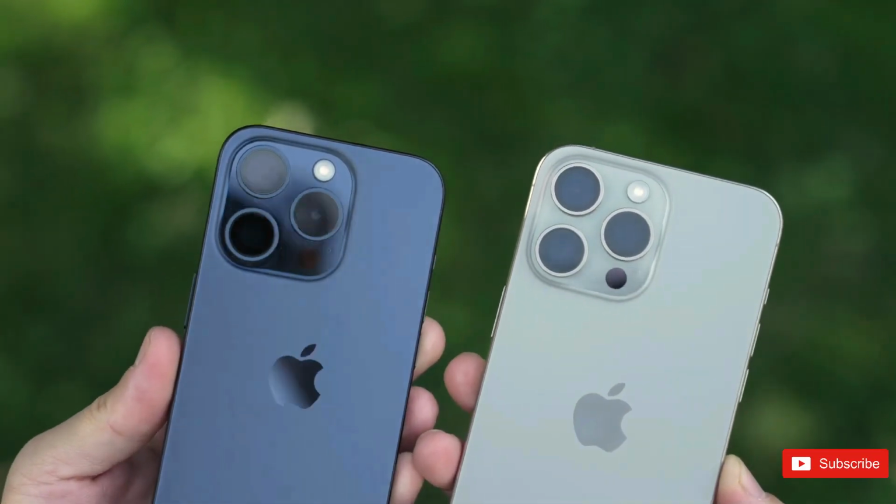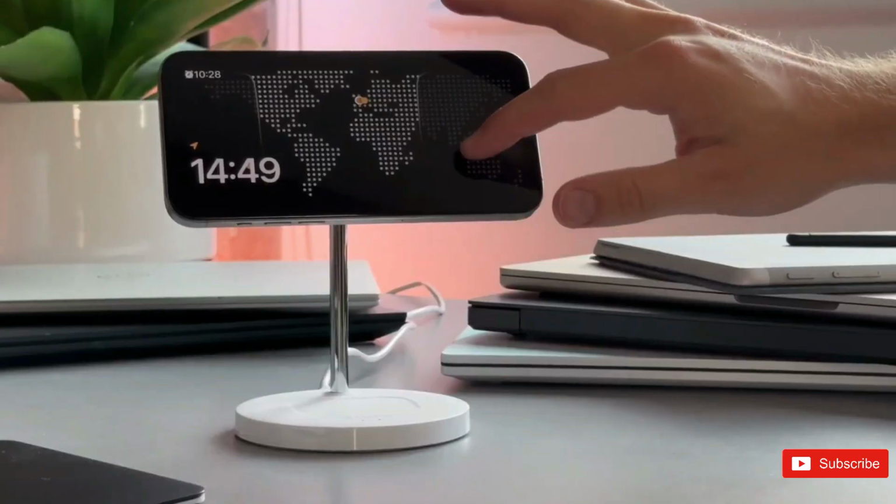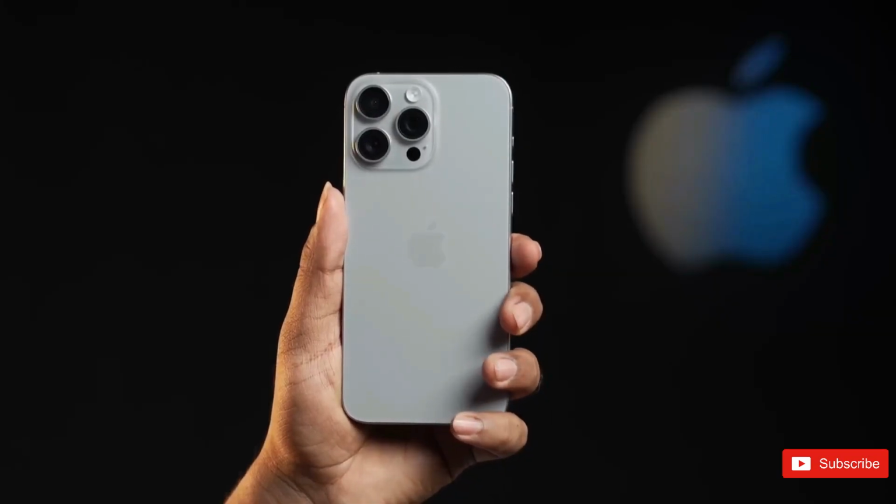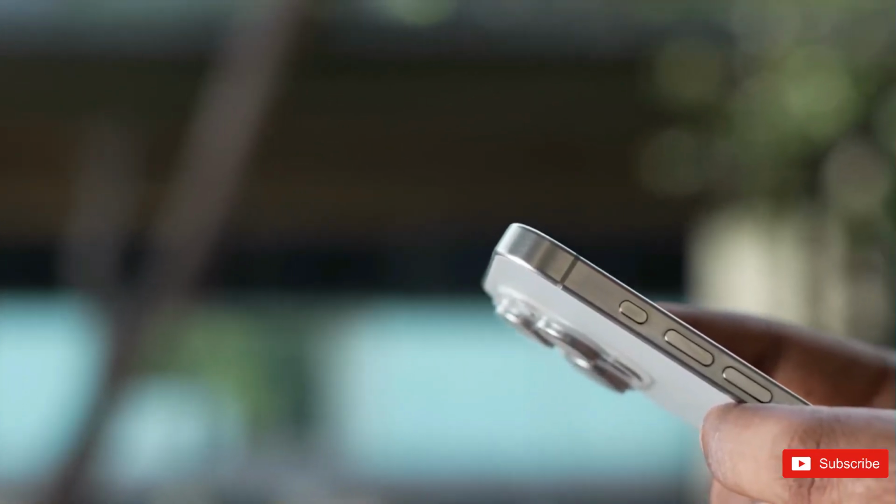Now for those of you excited for the Apple iPhone 16 series, we're now going to run through the full specs, design, and the pricing for each model in the range to help you guys decide which one is right for you.